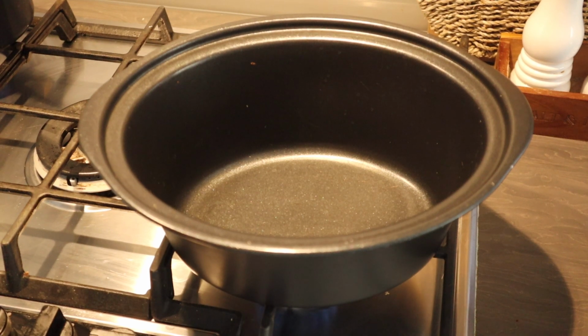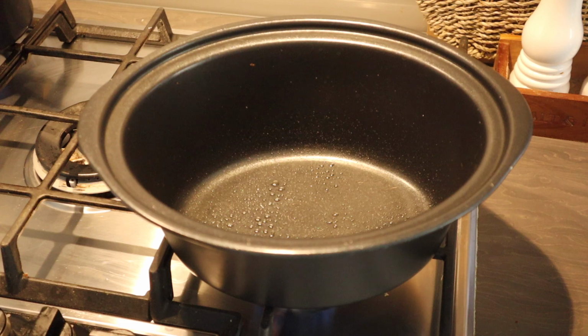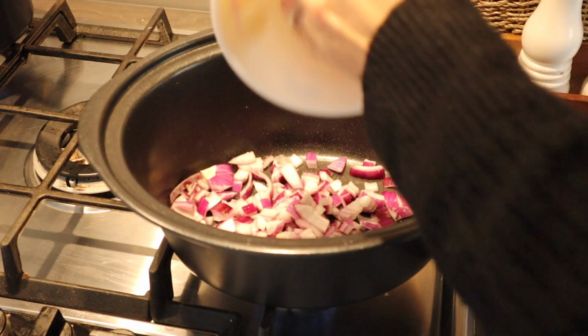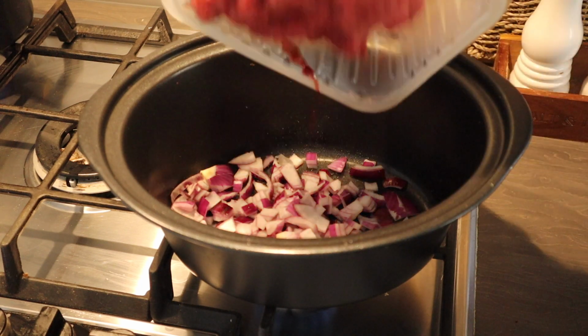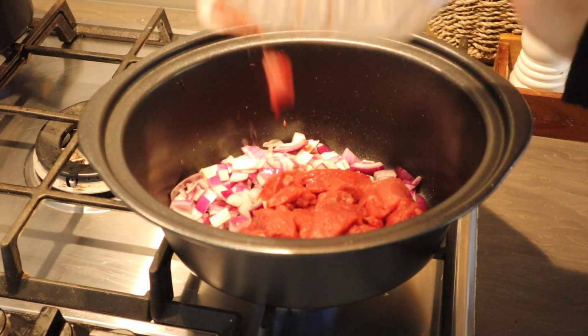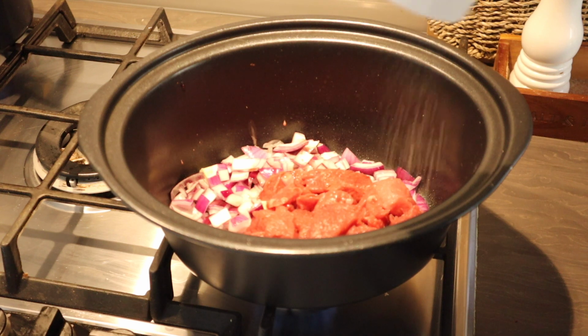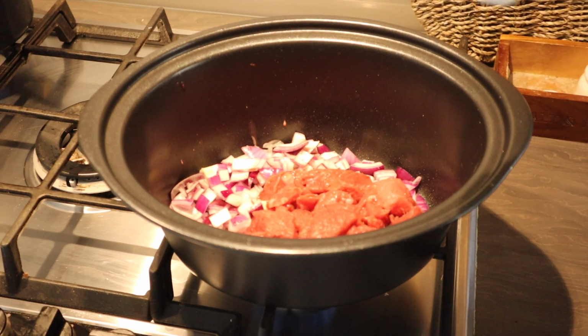To start off with, you just want to brown the onion and the beef. You can either do this in a frying pan, or the slow cooker that I've got can actually go straight on the hob, which is so handy. I'll link it down below, and I think it's on offer on Amazon at the minute as well. So I'm just going to throw the onions in there, followed by the beef. Add a little bit of salt and pepper, and then just brown the beef, no longer than 3 to 4 minutes.